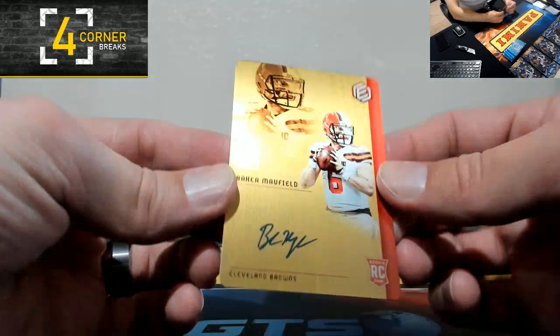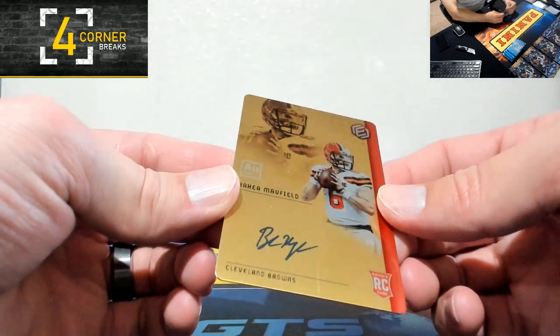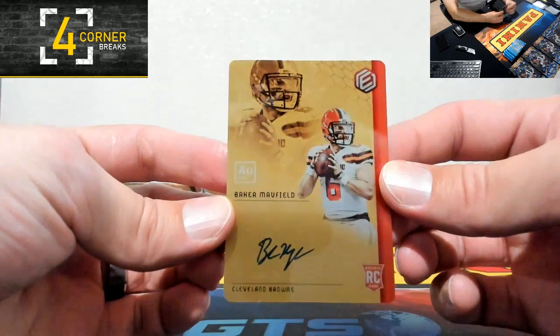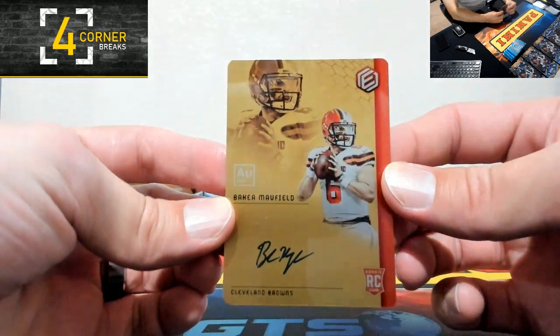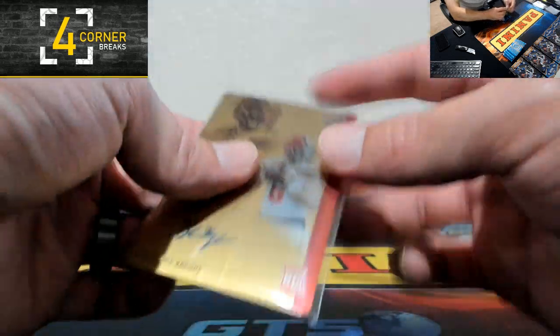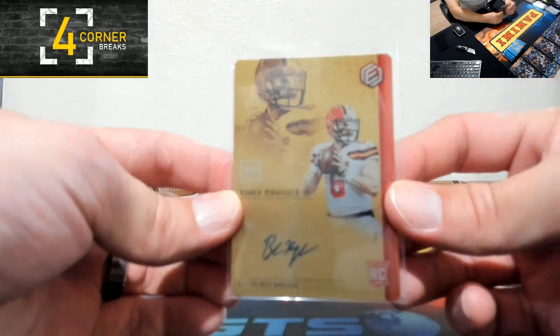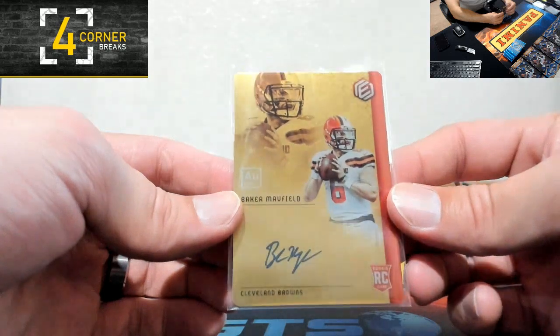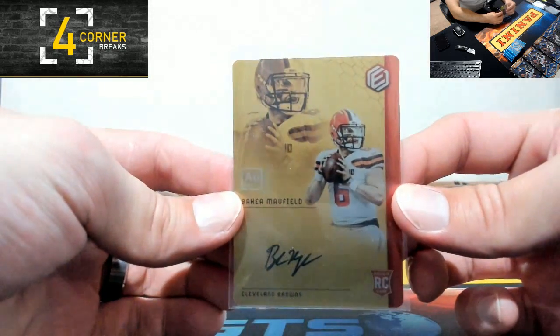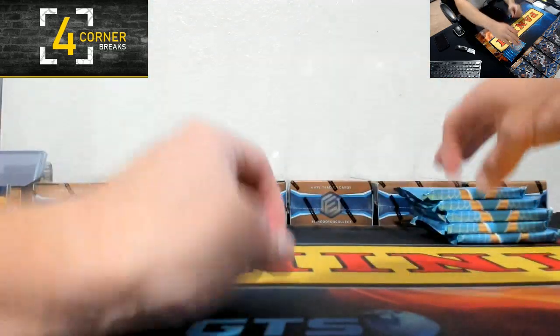See, the Y's do not look like Y's on here. It looks like a U. Nice hit for the Browns. Mr. Ralph, congrats, man. That's a good one. It's a good looking card. Yeah, or a V, like Lucas said. Nice hit, Ralph.